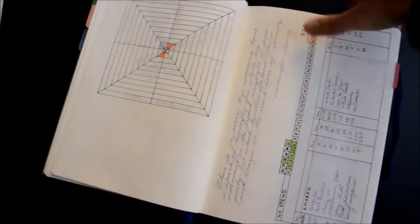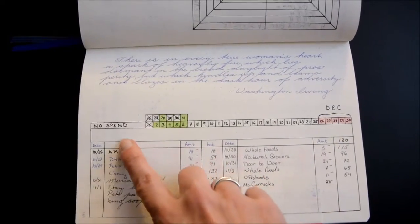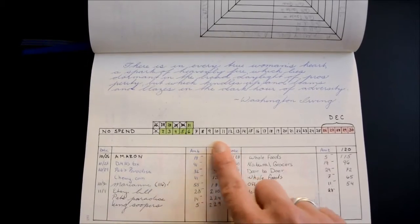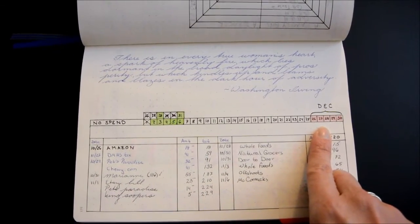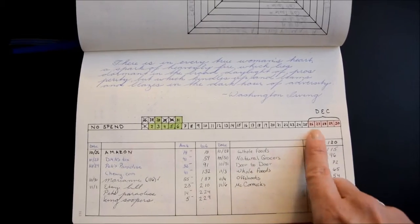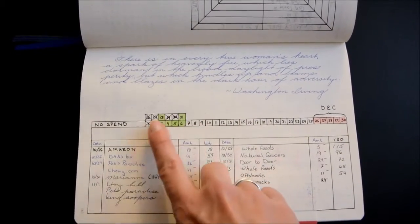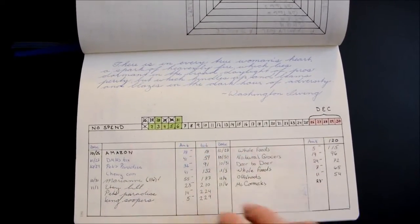This side here is an updated financial sheet. So I attempted to do a no-spend log up here and wrote it out all beautifully, and then I remembered that my financial month is not the actual calendar month. I get paid on the 25th. So these over here need to go into December, and then I just added the days I was missing up top. So for right now, that's how that's working.